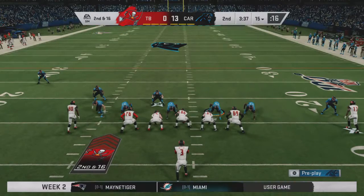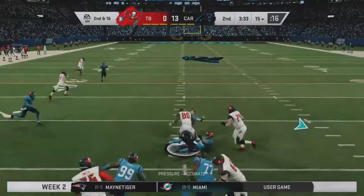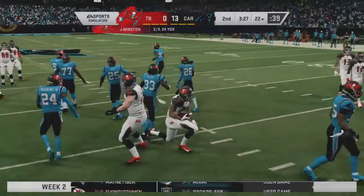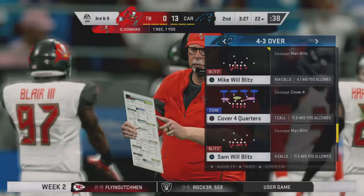Partner, they say the eye in the sky does not lie. And that's indeed the case because they watched the game tape from the previous week, incorporated it into their own defensive scheme, and continued to get after this quarterback. And now this defense will be searching for sack number 5. The reception good for 7. It's third down.